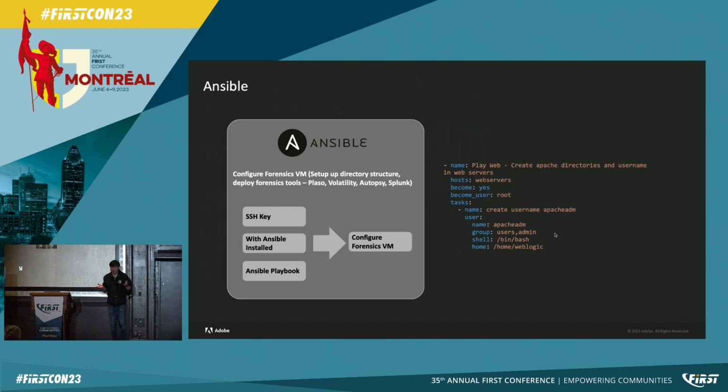Definitely you need to have Ansible installed on your machine. And you need a configuration, which is the Ansible playbook. On the right side is a sample Ansible playbook. This sample automates creating accounts and directories on the server. So with Ansible, we're able to automate the forensics VM configuration.